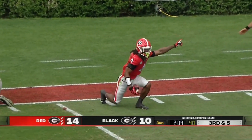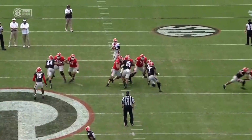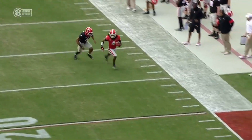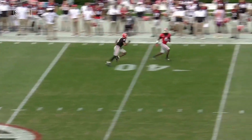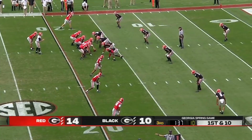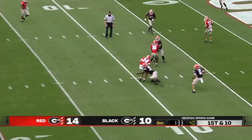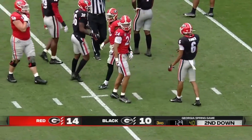Fantastic touch on that pass down the sideline. Daniels, you've seen him attempt quite a few back shoulder throws. Not much has been open downfield, but you see James Cook on a wheel route out of the backfield working on a linebacker. It's great identification by JT to see the one-on-one matchup. It's a great ball placement and a great play design by Todd Monken. And I mean, he's a guy that can catch a lot of balls out of the backfield. They might move him around quite a bit next year. I love that versatility out of the backfield.